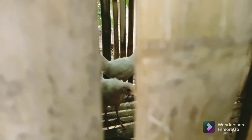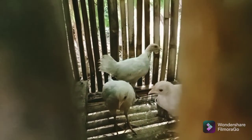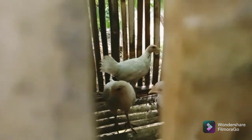And then, the first 3 right here, yeah, they're already big. You see them right there. Yeah, they ate a lot. So now we have a total of 5 chicks. 2 on this other side of the door, and there's 3 over there.